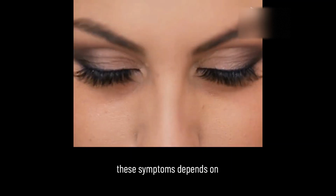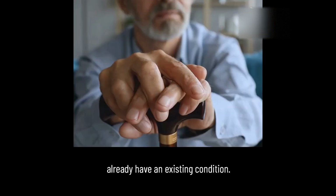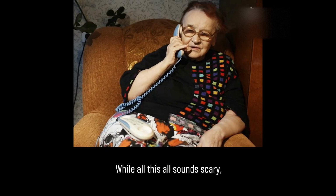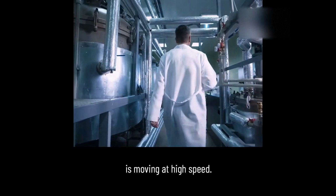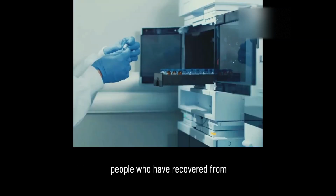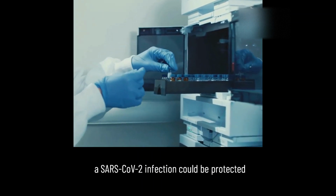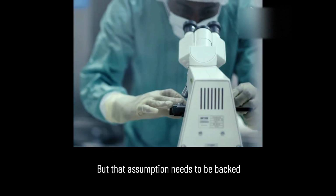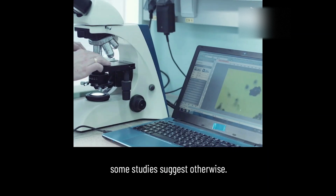Whether you would develop these symptoms depends on a lot of factors, such as your age and whether you already have an existing condition. While this all sounds scary, the push to develop a coronavirus vaccine is moving at high speed. Studies of other coronaviruses led most researchers to assume that people who have recovered from a SARS-CoV-2 infection could be protected from reinfection for a period of time. But that assumption needs to be backed by empirical evidence, and some studies suggest otherwise.